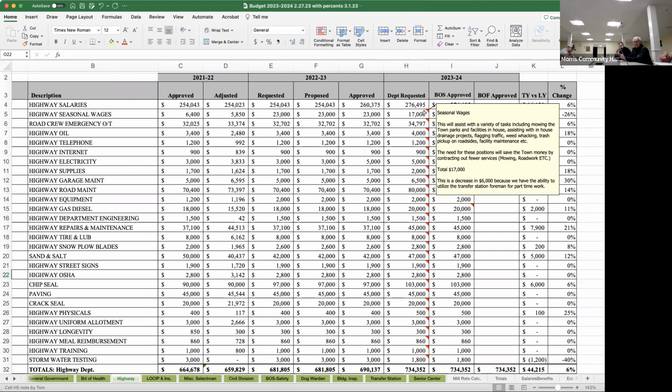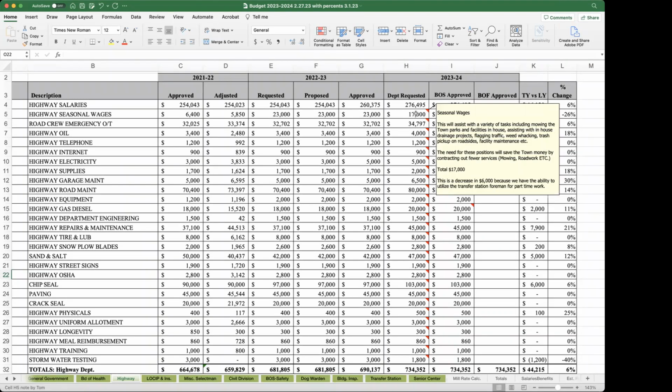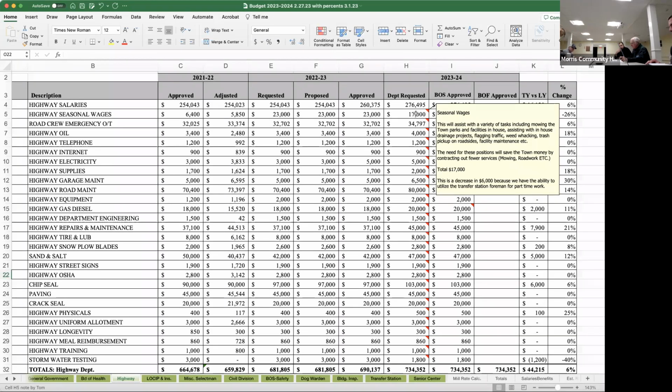So let's just go through the line items, unless you want to walk us through each one of these. Yeah, they're in order with what's on the screen. Highway seasonal wages went down 6,000, basically because we have the ability to utilize the transfer station foreman for part-time work. So we can decrease that amount. That also is used for summer help with flagging traffic or mowing the parks, whatever we need, basically. So do you guys mow the parks? Yes. We mow the park in the center of town, the town hall, the Munson House, and the athletic fields at the town beach as well. No cost generally, just equipment, upkeep, and that kind of thing.